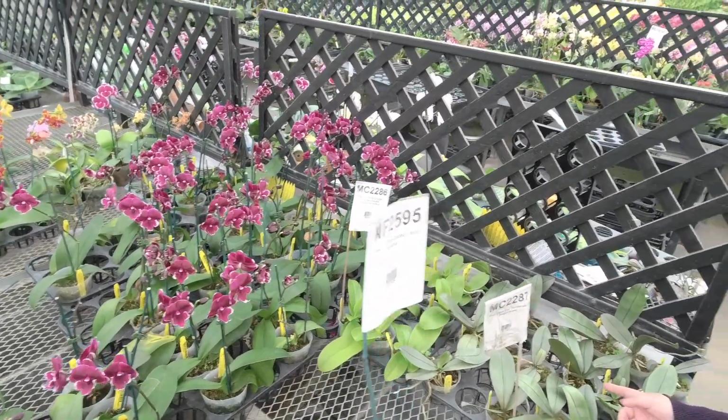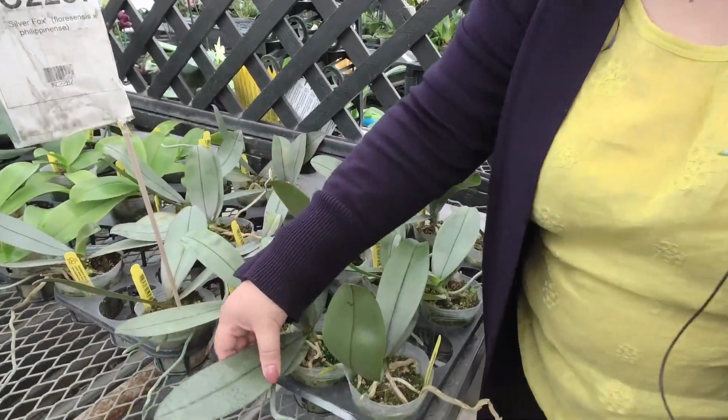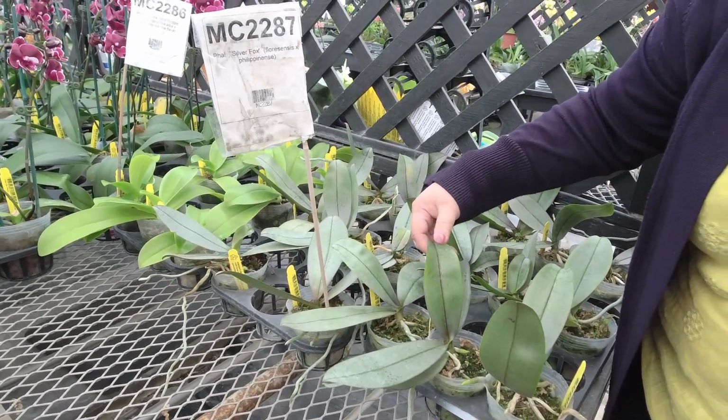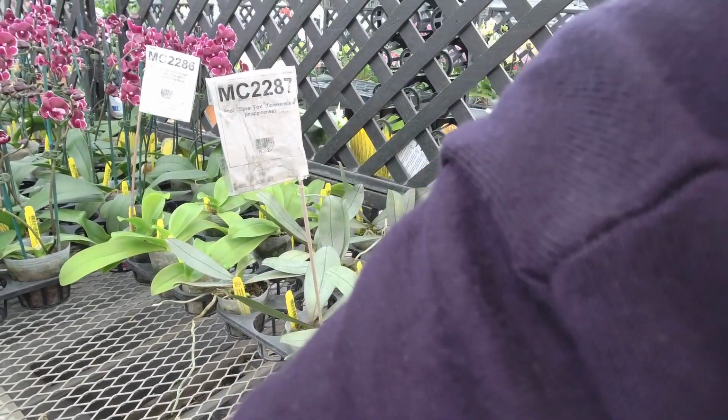Look at this. Silver fox. Look at this silver leaf. It's very hard to capture these silver leaves. This is MC2287. Jeff, look at this guy.